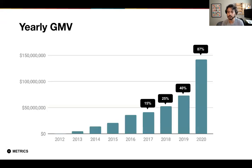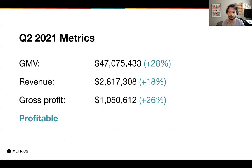But to talk a little bit about the numbers, because that is ultimately important. We are building a business here. This is what our GMV looked like up until the beginning of 2021, which was pretty crazy. Obviously, COVID did a big spike, but we've been growing 15 to 40% year over year. Without COVID, Q2 2021 metrics have definitely seen the COVID bump taper off. We did almost $50 million in GMV, so you can 4x that roughly to get our annual run rate of around 200 million. Revenue almost 3 million, and we're profitable.